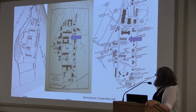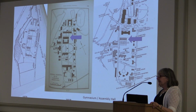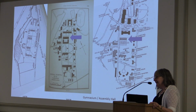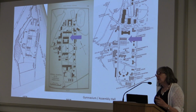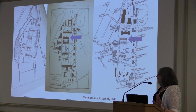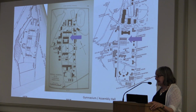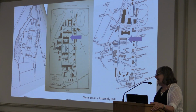All right, so now, moving along, we're going to go to the gym. The gym is still standing at the Indian School. It was built during the Indian School years. It was started around 1886 when Richard Henry Pratt petitioned the War Department or the Interior Department, I should say, for a gymnasium so that he could exercise the students. And of course, the United States said no, that was frivolous for a school to have a gym.